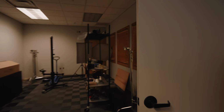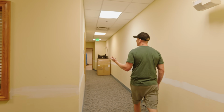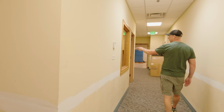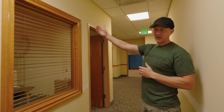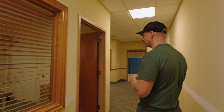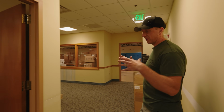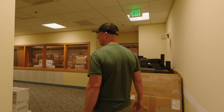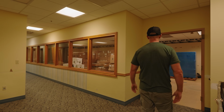So as we come down the hallway here, all the videos you're watching right now are edited in this room, but we're going to have a dedicated editing studio back in the initial room that I showed you. The key with the editing area is you need it windowless, and so we're going to make it like a little cave where we can have control of the light in the room.